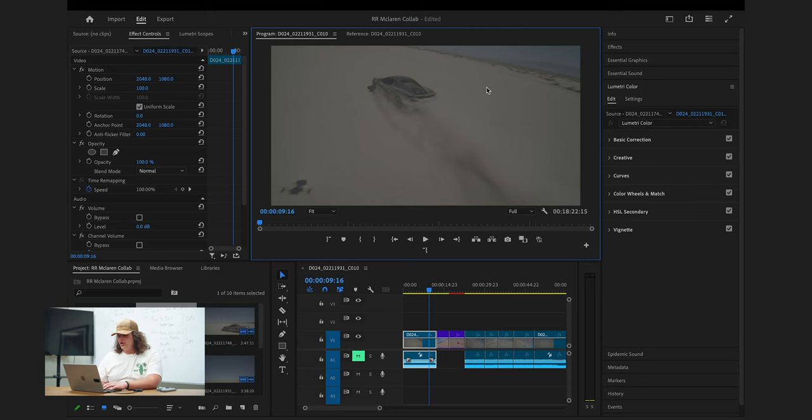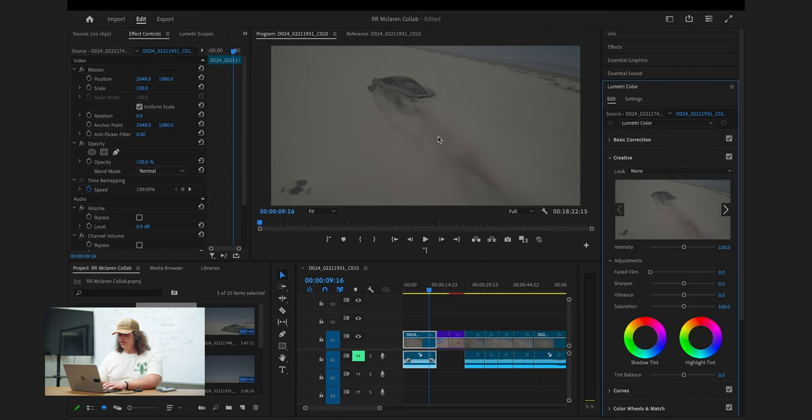So here you go, on Premiere you have a couple different tabs. What you're gonna wanna look for is the Lumetri Color tab. And this is just a shot of the McLaren in the desert. We did a pretty good job of getting the exposure correct on set, and that's really where color grading starts. You have to make sure you do it right in production.